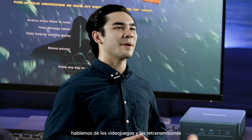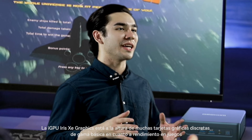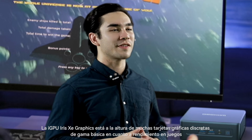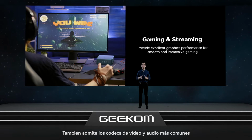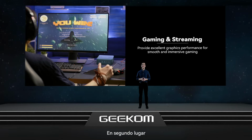First of all, let's talk about gaming and streaming. The Iris Xe Graphics iGPU is on par with many entry-level discrete graphic cards in terms of gaming performance. You can play many modern titles at moderate settings on the Mini IT13. It also supports all mainstream video and audio codecs. Streaming will be extremely smooth on this mini PC.